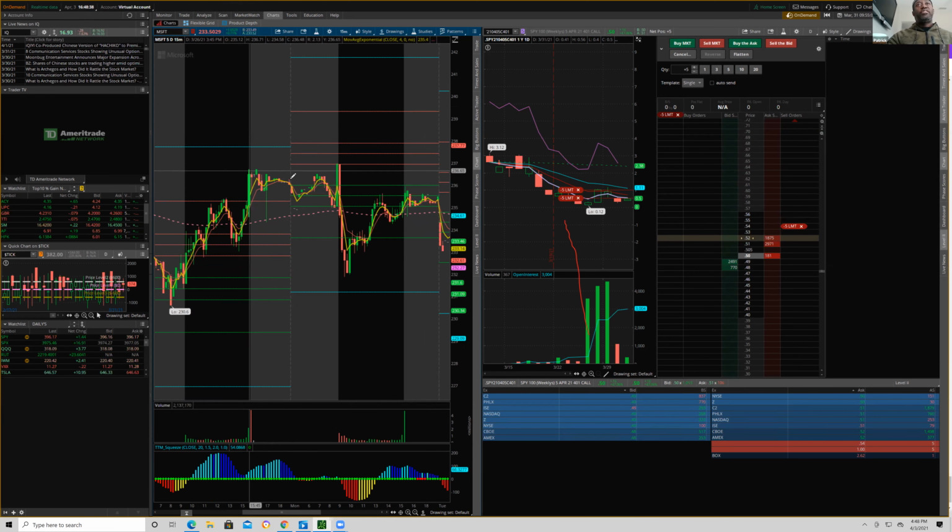So after hours, it did what it had to do. Pre-market, I noticed that, okay, the highest that it traded pre-market was about 236. So it really wasn't that much off of how it closed. And then right before the market opened, I saw this huge candle come up, because I think I was on the 15-minute chart.